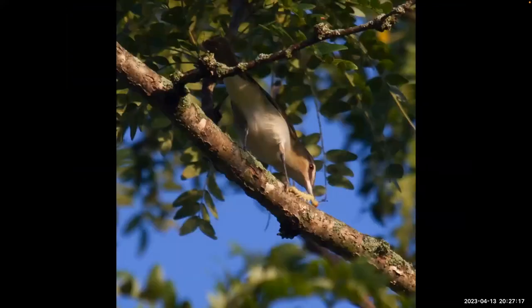And so here, just because we're doing caterpillars, here's a red-eyed vireo eating some kind of caterpillar up in a tree. The tree is a locust tree. And I guess that caterpillar eats locust leaves, and that's why. Honey locust, mm-hmm. Right.